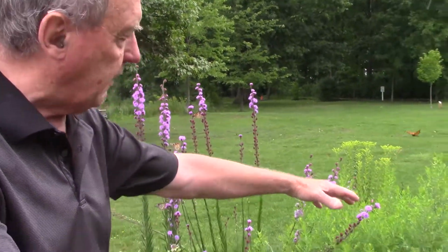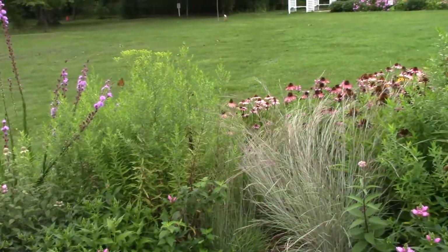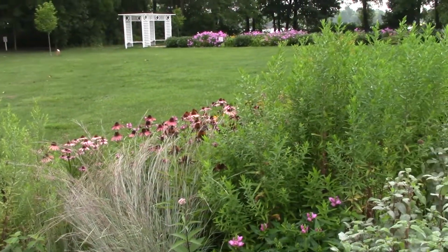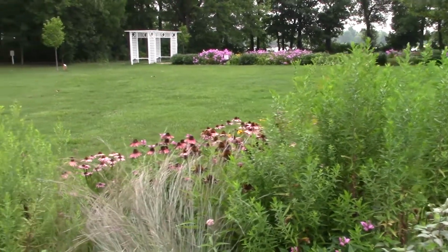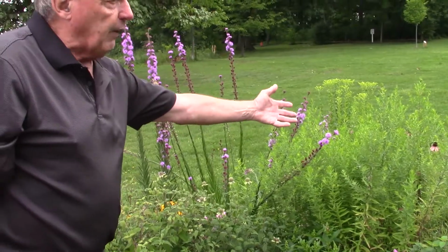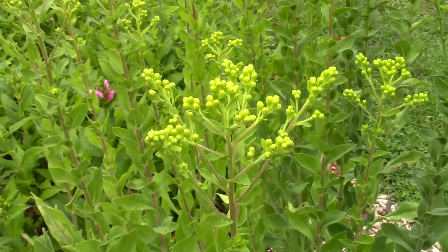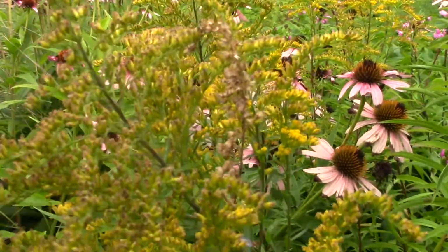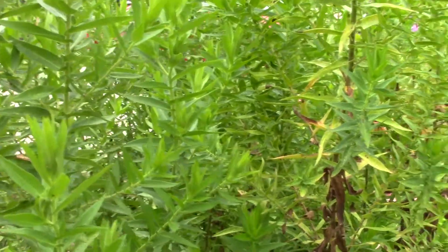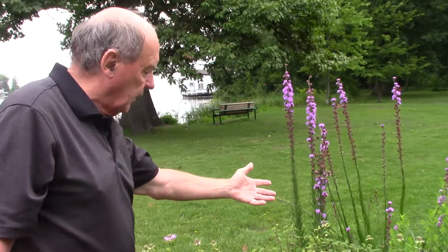So in the spring of 2008, I laid this out to look like a butterfly with the front wings there and the back wings here. And I picked the plants to be very special plants. I used some grasses to hold the moisture, but I have asters and goldenrod, the stiff goldenrod, the Canada goldenrod, the silky aster here, the echinacea. The best plants are over on this side.